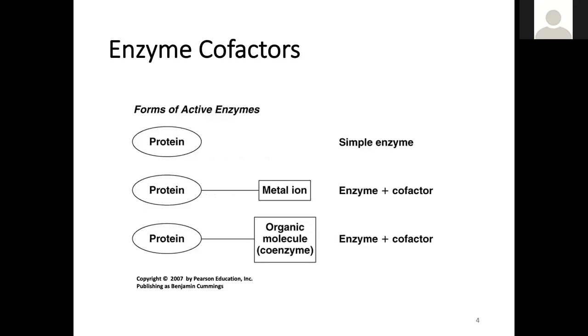So you can see some different types of cofactors, right? If it's a protein only, we just think of it as a simple enzyme. It's a protein and a metal ion, that would be an enzyme plus a cofactor. Or if it's a protein plus an organic molecule that comes from a vitamin, that would be an enzyme plus a coenzyme, right?